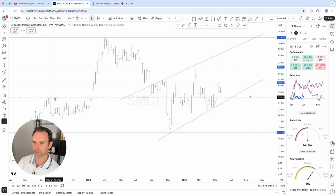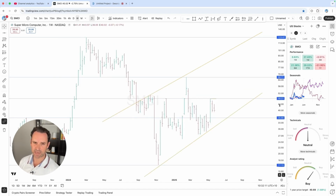That's about $35. So with these levels now on the chart of SMCI, we can see that price is trading between this level of $35 and underneath this level of $48. So the most recent price action shows that price created this peak and found resistance at 48. And the last 2 weeks it has fallen away with some selling pressure.